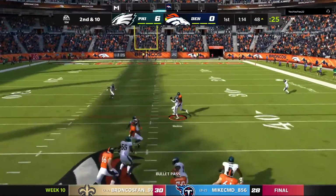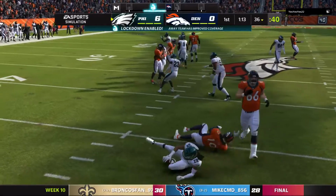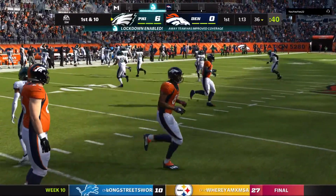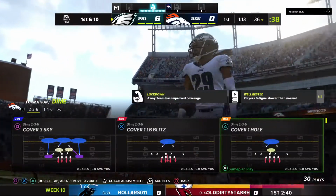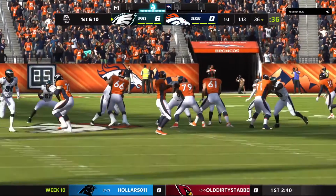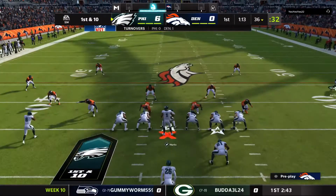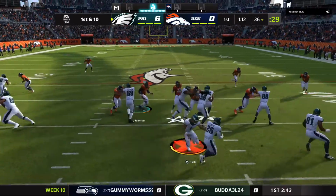Bridgewater now. Oh, that's into a sea of bodies, and it's intercepted. Picked off by Avonte Maddox. And the Eagles are going to get it back here just past the 35. Oh, timing is everything on a route like this. He tried to drive that football into a tight spot. And if you're a little early or a little late, chances are there's going to be someone there. And sure enough, this one's going the other way.